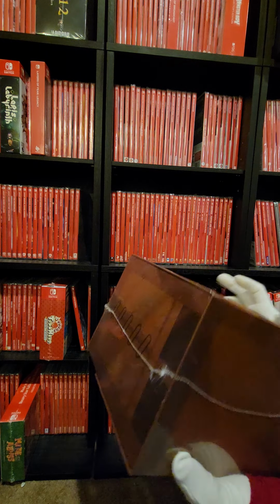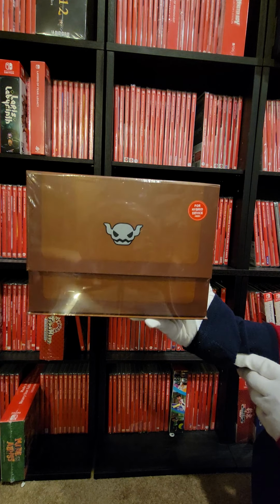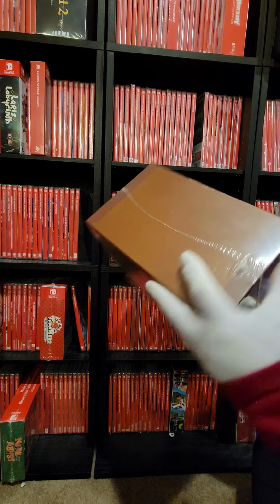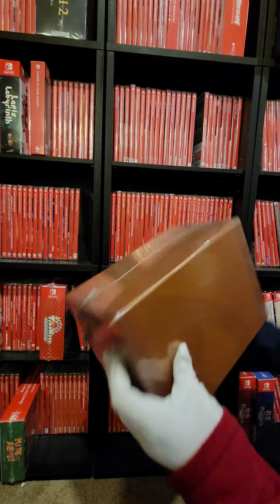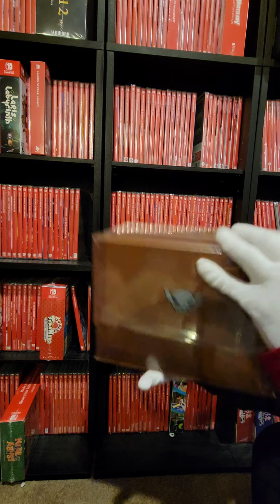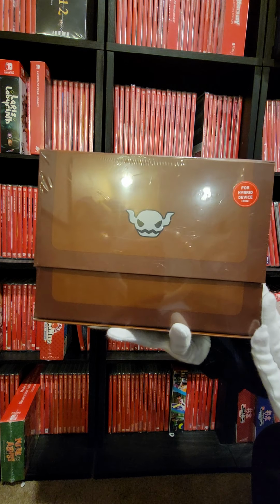This one here is, I don't know this game. I can't remember what this game is either. I'm trying to look it up, but it doesn't have anything on the box. It's from NIS America. I just can't remember what game it was.